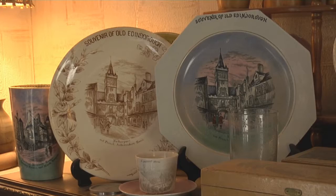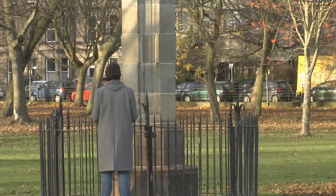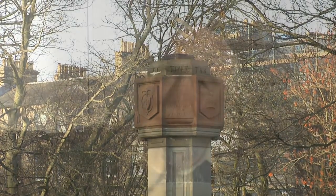One of the sad things is that we have so little today to see of the exhibition. There are one or two relics still to be seen. Near the western tip of the Meadows is a large sundial that marked the opening ceremony performed by one of Queen Victoria's grandsons. That's still there.